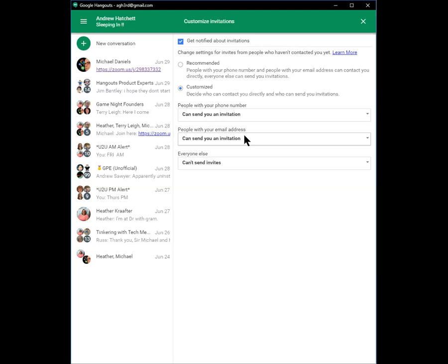You don't even have to open the invitation to read it. You can just ignore it the minute you get it and take the option to block the person at the same time. You're done. No spam. Really very, very simple. I'm going to stop sharing now.